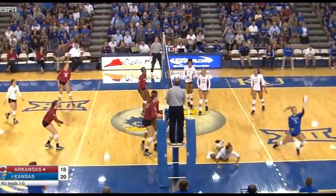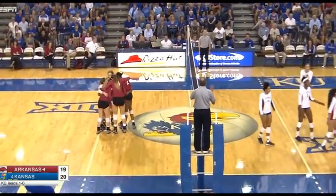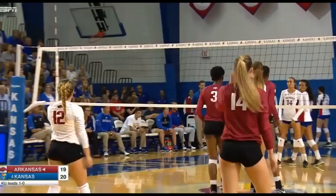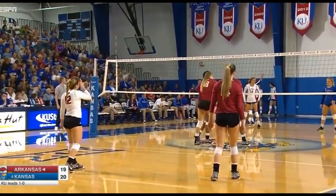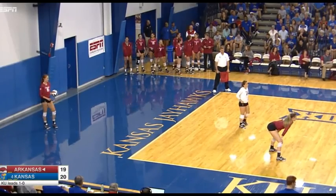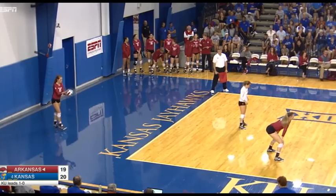Payne off the hands. It's going to be called for being in the net. The same spot now. It's 20-19. Yeah, same spot we were in the first set as KU gets a lead, and then they let Arkansas back in it. And Arkansas fighting and clawing their way back in. So you're pleased if you're head coach Watson.